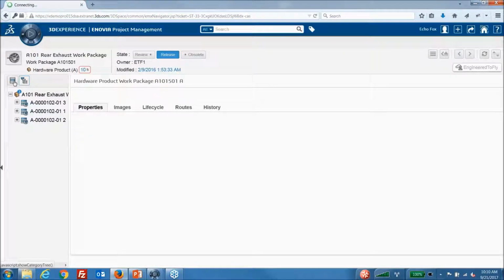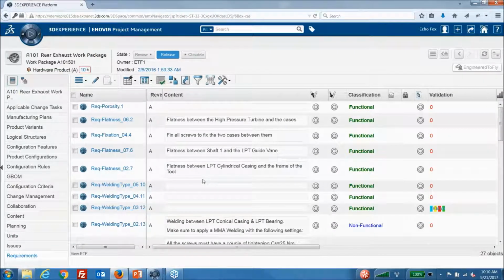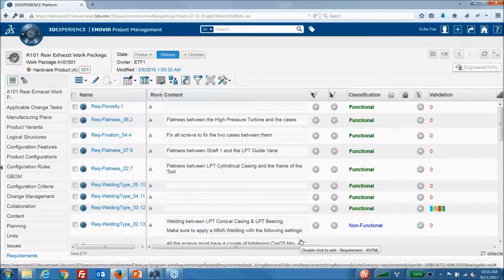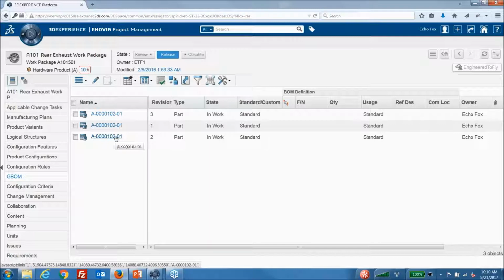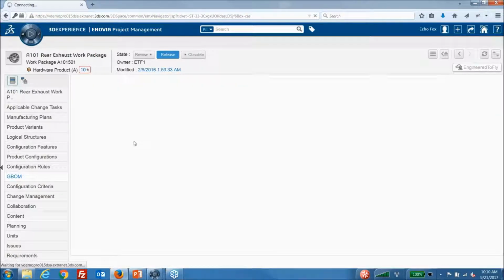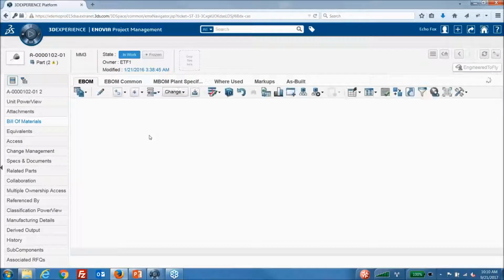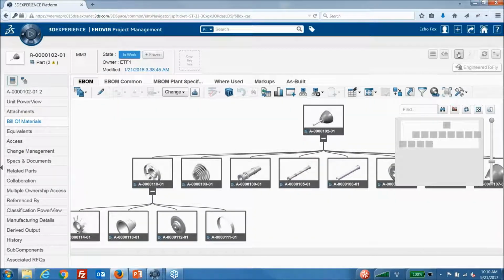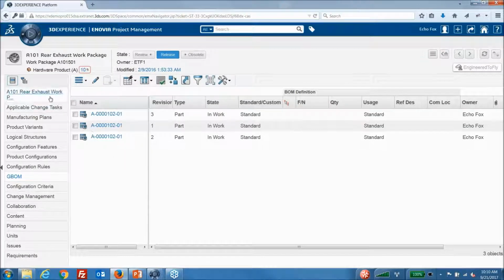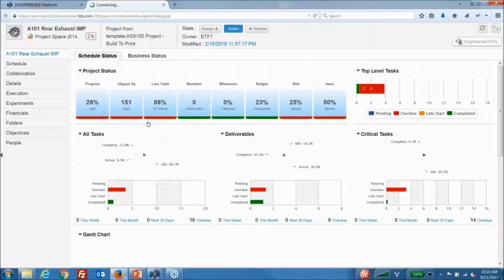The work package further has requirements that are tied into this work package, and this drives the design process and what the engineers need to do to deliver this rear exhaust that we're working on. I can also track the bill of material and the various variants of this bill of material as well. And this gives me a good control of what would be the engineering bill of material that can be delivered. And this will be used downstream by the manufacturing engineer, which we'll look at next. So all of these details are linked to my work package. Let's look at that project that is controlling the delivery of this rear exhaust as well.